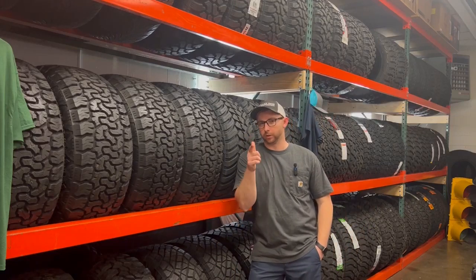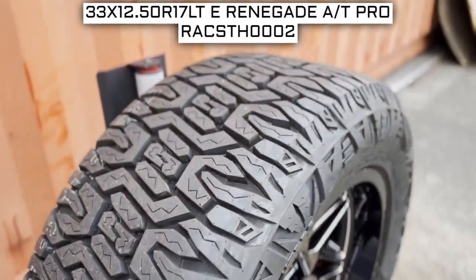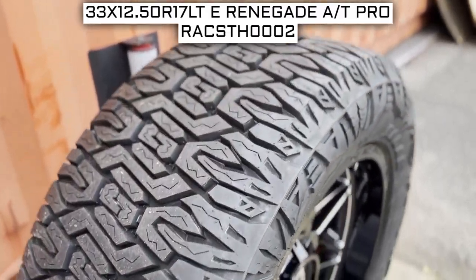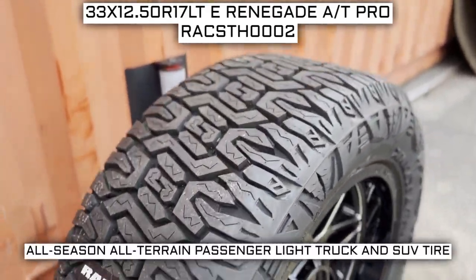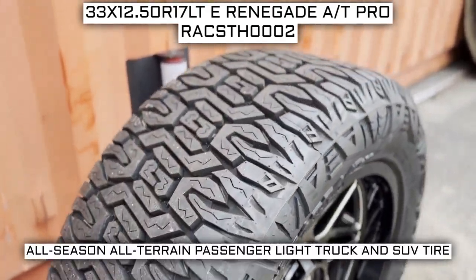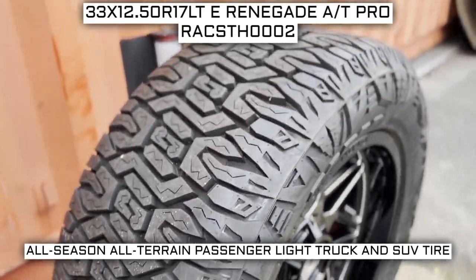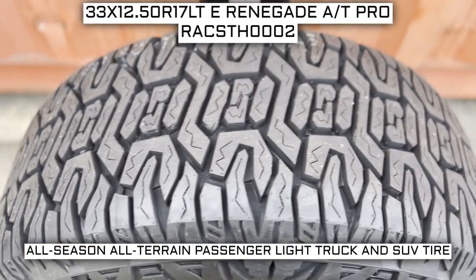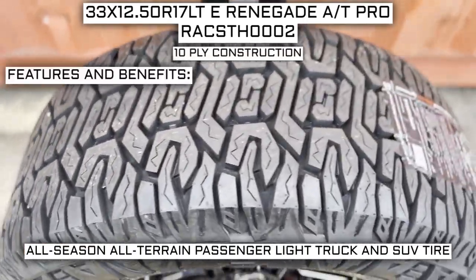I'm here to give you a brief overview of what to expect out of this set. Today we're looking at 33 by 12.5R17 Radar Renegade AT Pro tires. This is a Radar brand tire. It is from the AT Pro series that they offer. This tire has a performance designation of all-season, all-terrain passenger light truck and SUV tire. This tire has a 10-ply construction. I will go over what that means in just a moment.